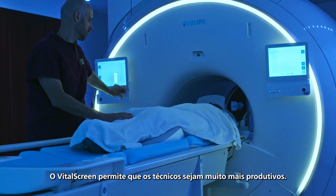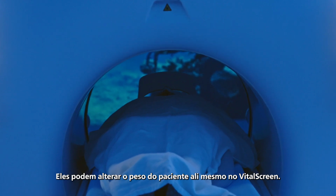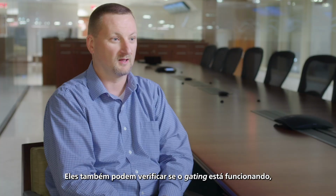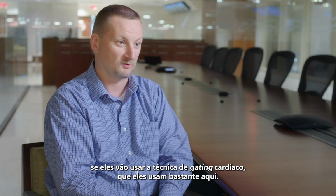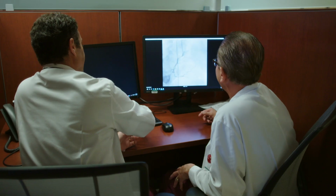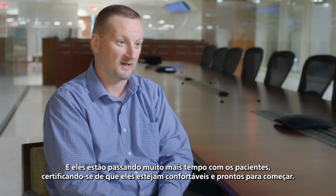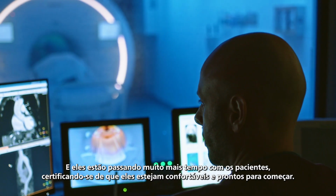The vital screen allows the techs to be much more productive. They can change the weight of the patient right there at the vital screen. They can change things like orientation of the patient. They can also verify that the gating is working if they're going to be using cardiac gating, which they use quite a lot here. All of this they can do right at the magnet, which makes them much more productive, and they're spending much more time with the patients, making sure that they're comfortable and ready to go.